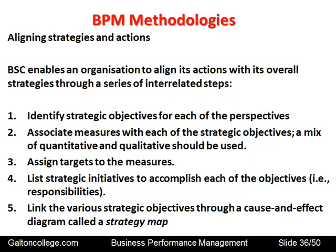Link the various strategic objectives through a cause and effect diagram called a strategy map. It's a good idea just to simply set out the various objectives, the strategic objectives, and try and get a cause and effect. If this, that will happen. If that, something else will happen. So it's got the various strategic objectives and then link it through a strategy map.